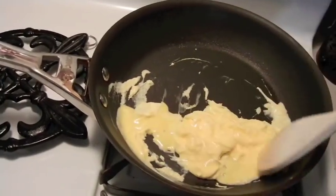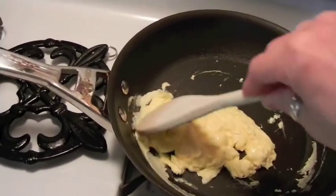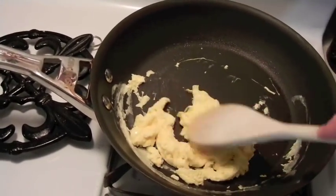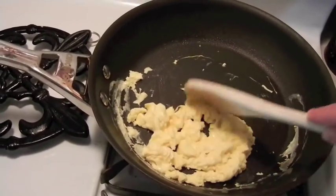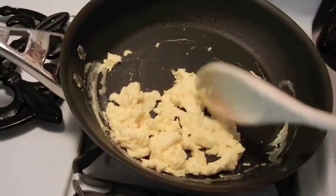So I'm making eggs for Elena for her breakfast. And I think some whole wheat and a whole wheat Eggo as well. And then probably some mandarin oranges. That's what she's gonna have for breakfast. This is a lot of eggs. I don't think she's gonna be able to eat all this.